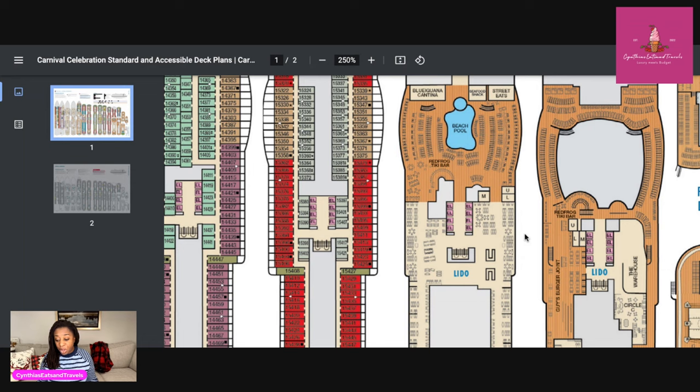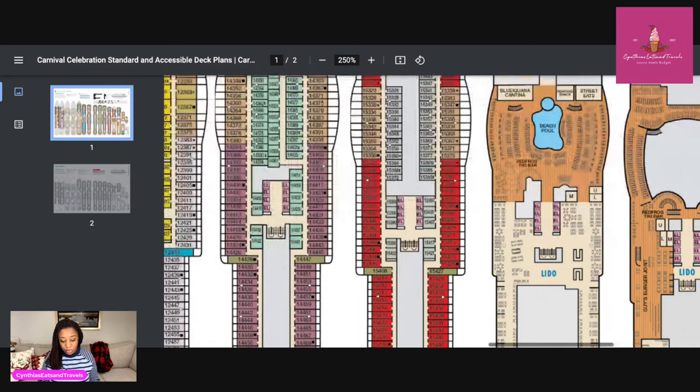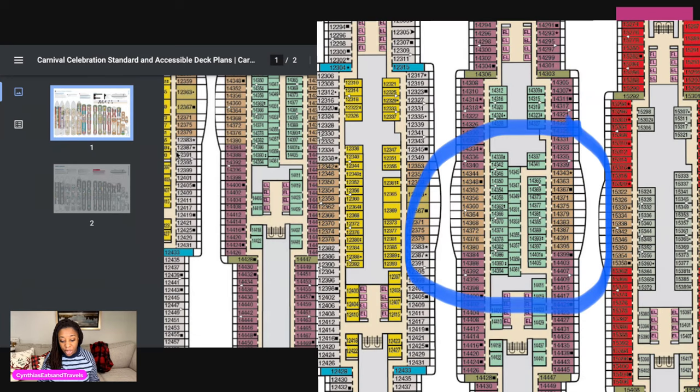Now, on the flip side, you could pick something like this. Here is where we're going to get into some of the best rooms. Once again, we're midship. These are midship, your deck 14. The only thing you've got below and above you is other staterooms. Less noise. Great option. And some of these are extended balconies too. So these are cute, a nice extended balcony. These might be some of the nicer staterooms.